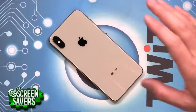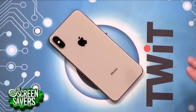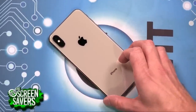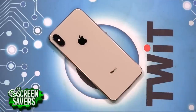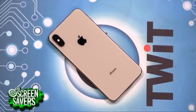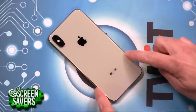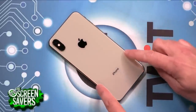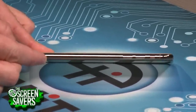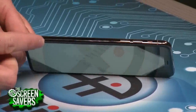Now, from the back here, perspective-wise, you can't really tell. It just looks like the iPhone X, right? Except for the different color. Gold. But watch this. Is that gold? Yeah, this is the gold. No, you can really see the gold. You can see the gold around the edges here. That's where you can really see it. It's tough to tell on TV, to be honest, but here in person, you can see.